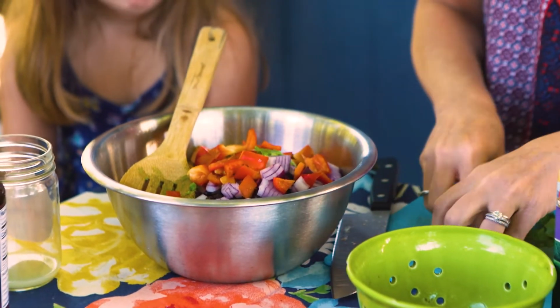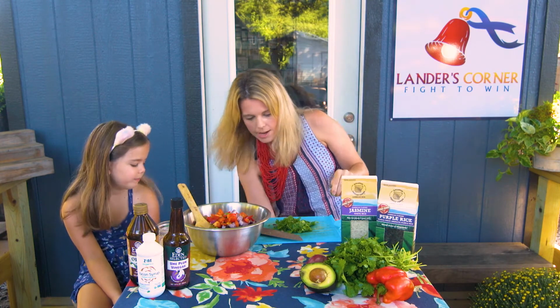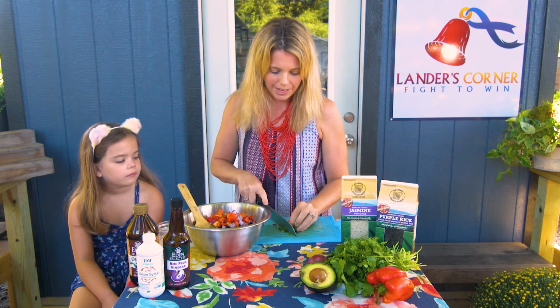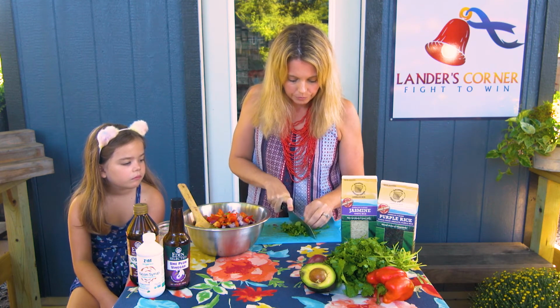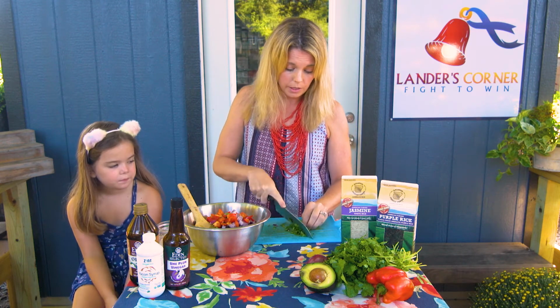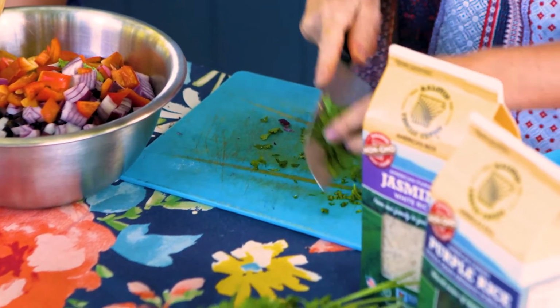We'll toss in a little bit of cilantro. All right, I'm going to grab a little bit more cilantro and kind of get this out of the way. So we'll chop up that cilantro. What's cool about cilantro is it adds this really fresh, crisp bite. But there's certain antioxidants and different benefits in cilantro that you can't get from any other plant. And so it's really good to incorporate different fresh herbs to get all of those good benefits. So we're going to toss that in there.